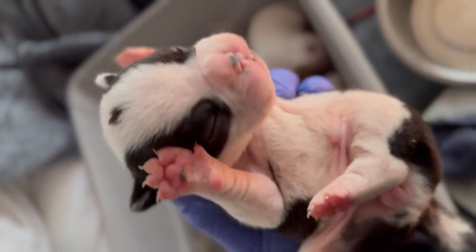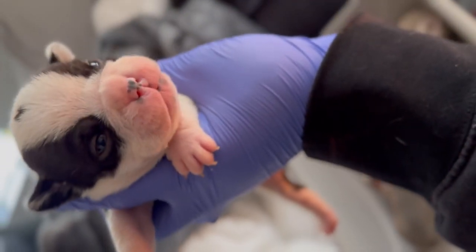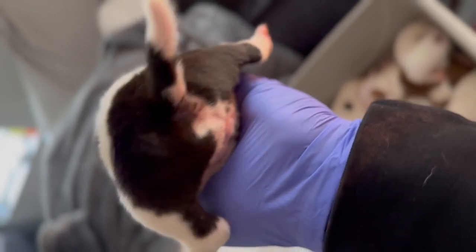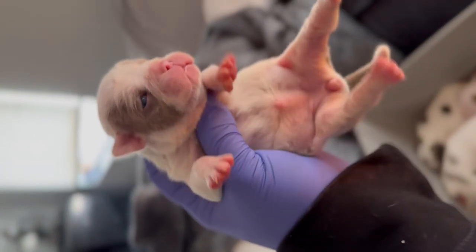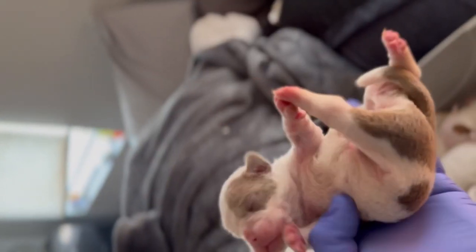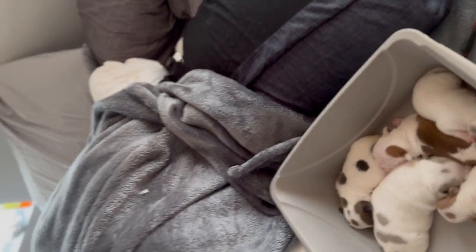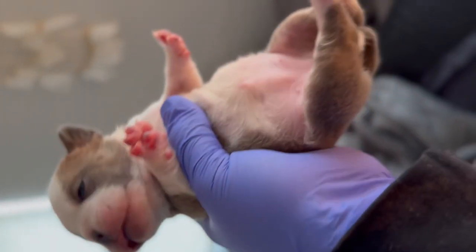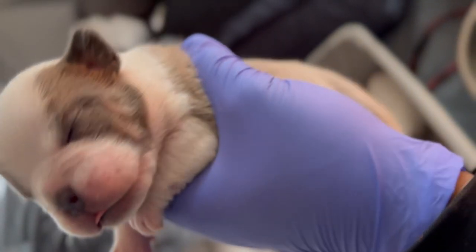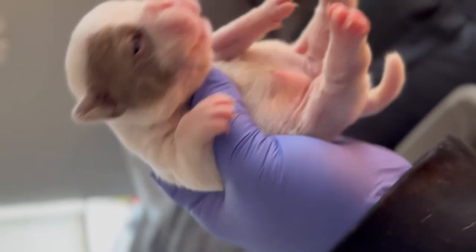Look at this black and white one. YouTube, look at this. Look at that girl. She nice. Look how small she is. She will be available. That's one of them that will be available. She's the runt. How small she is. She will be available. Look at that, YouTube. Look at Boss Baby put that dome on those dogs. Look at that. Short muzzle, compact, full tail. She will be available too.